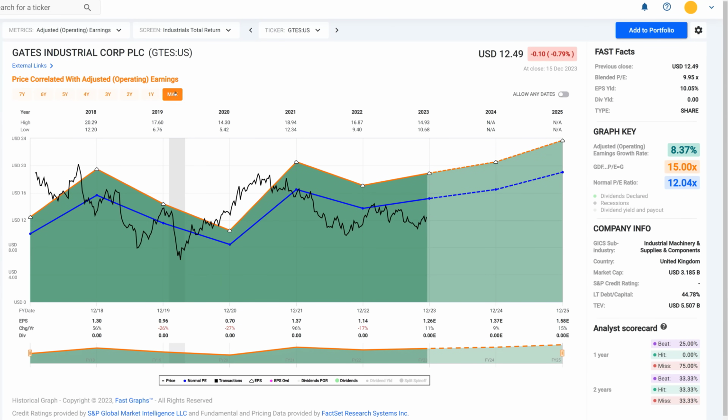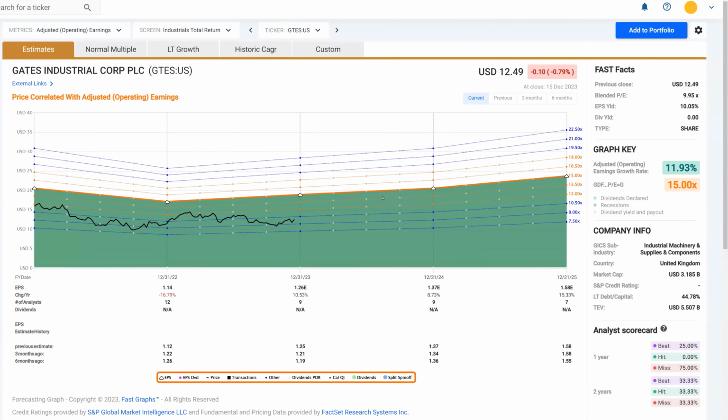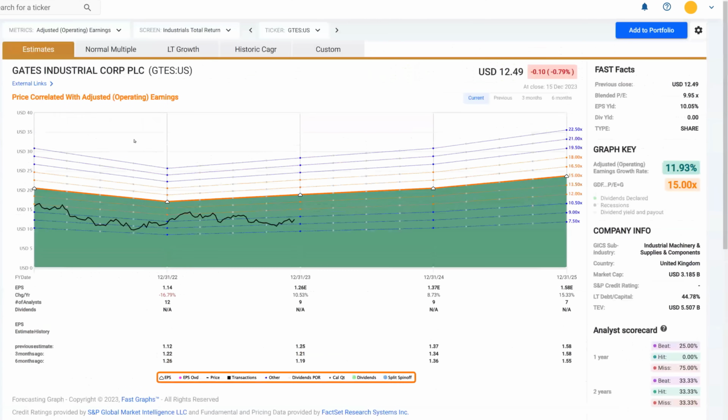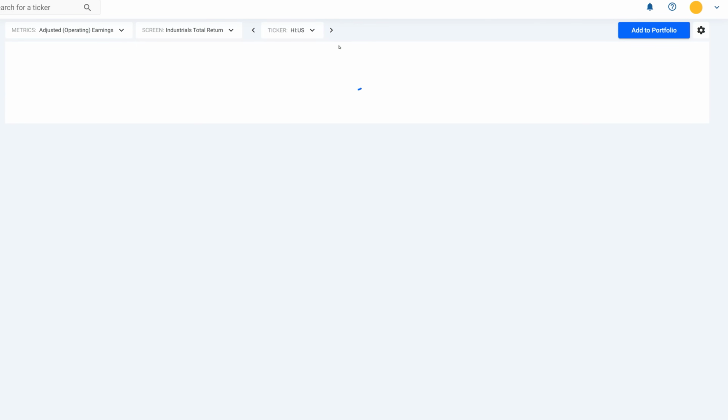Gates Industrial is a good example of a cyclical industrial company. You can see the earnings go all over the place. Analysts have missed earnings 75% of the time in the 1 year, a third in the 2 year with margins of error. It is expected to grow a little bit, but once again, when you're looking at 12% growth and analysts missing the 1-year growth 75% of the time, and there are only 9 analysts following the company, I wouldn't be too sanguine. This is a tough industry to invest in.